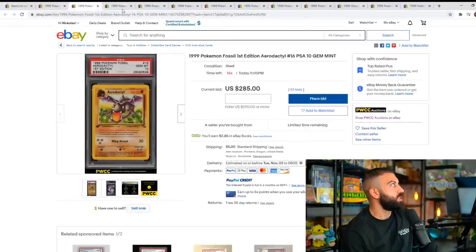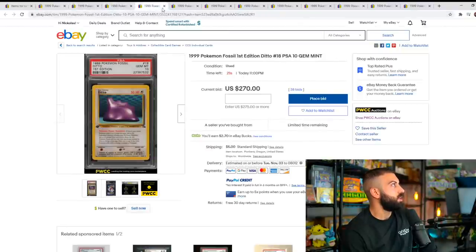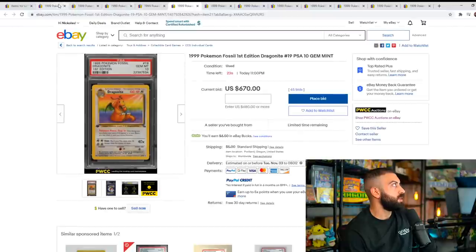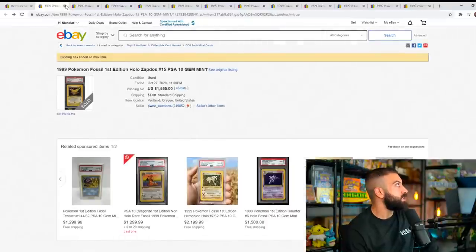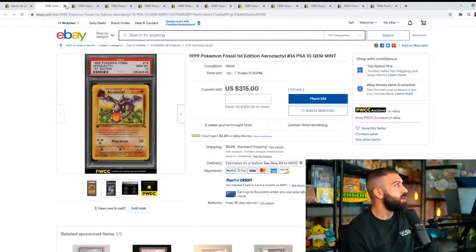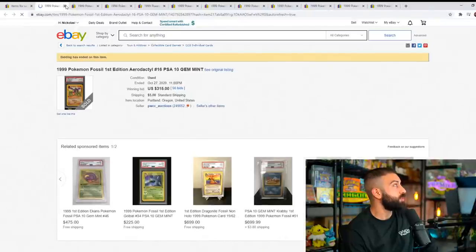They're moving into the non-holos from Fossil. So those ones, even non-holos, guys, that's the thing. If you're opening up a pack and you pull a non-holo rare and it comes back a PSA 10, a lot of times that alone is worth the value of it. So Zapdos, 1,500. Aerodactyl in a 10 non-holo going for 315.